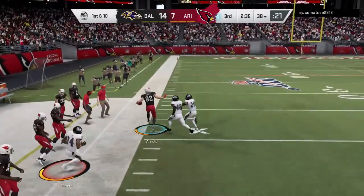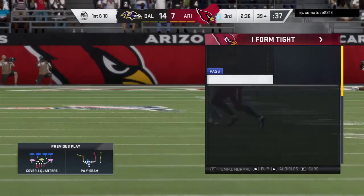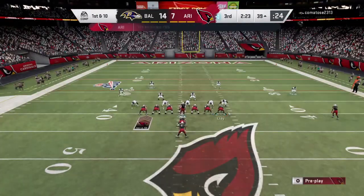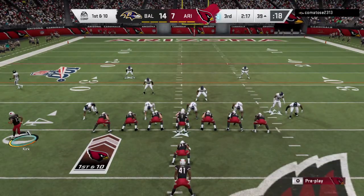Now a toss left side into the hands of his tight end. Yeah, he's going to be out of bounds, but not before he takes it inside the 40. 23 yards on the play. So in Raven territory now. Here's a 1st and 10 at the 39-yard line.